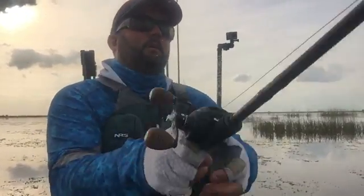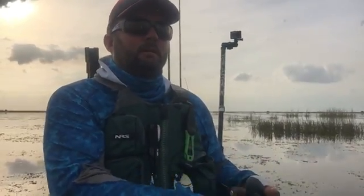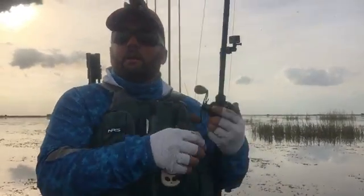So I can't believe there wasn't a fish on this one. This is like ideal. Huh. Maybe it's the color. I'll change back to Copperfield and see if maybe it's the color, but I should have at least gotten a reaction strike.